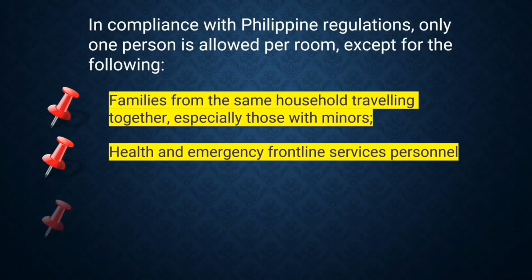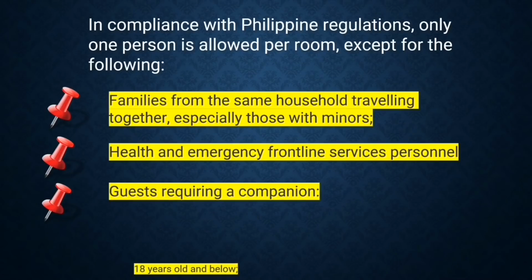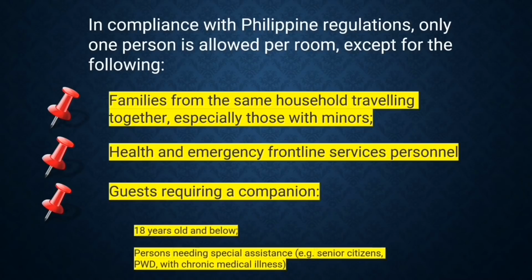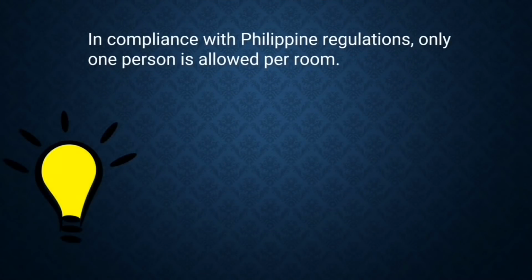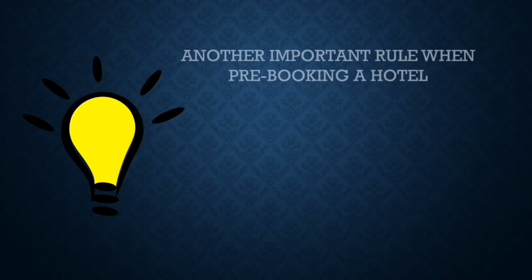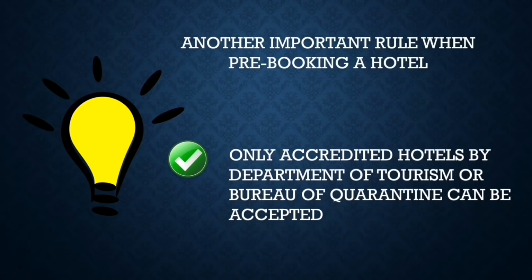Another set of passengers are those guests requiring a companion, such as minor children or children below 18 years of age, or persons needing assistance such as senior citizens, those who have disabilities, and those who have medical illnesses or conditions. Now, if you think you are qualified for any of these exemptions, you will be asked to sign a waiver when you quarantine in a hotel. Another important rule to remember is that the hotel must be accredited by the Department of Tourism or by the Bureau of Quarantine in order for the hotel to be accepted.